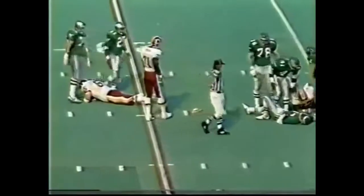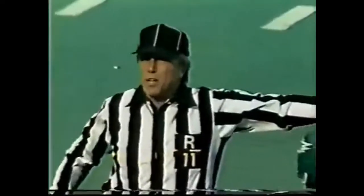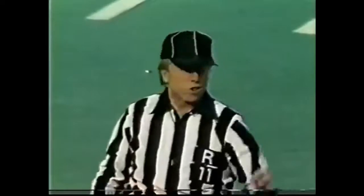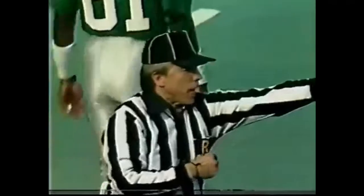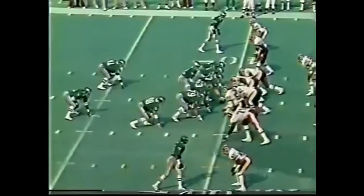First penalty of the ball game, and Cunningham goes right down, and another flag is down. Offsides, number 72, 5 yards. The mic went dead, but it was Dexter Manley with a 5-yard offside penalty and Darrell Grant on the late hit. 8 at the 40-yard line.